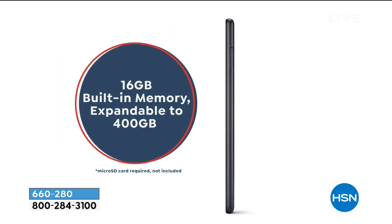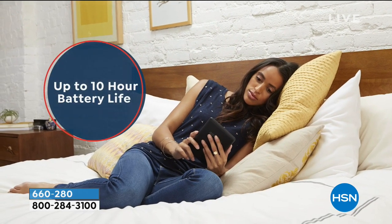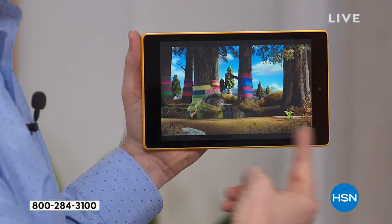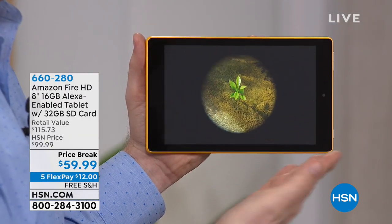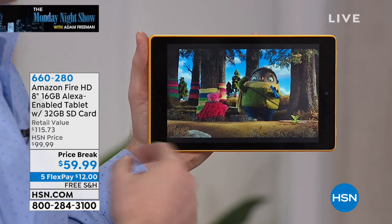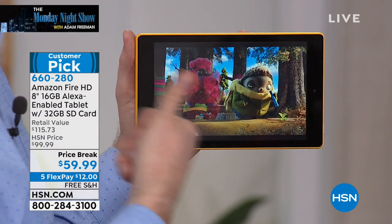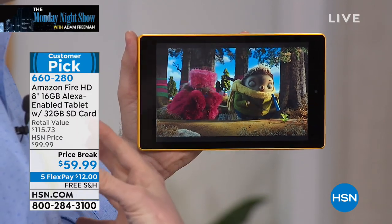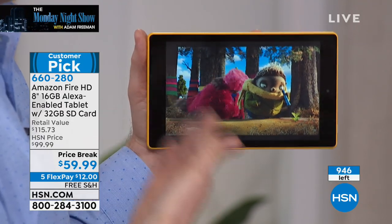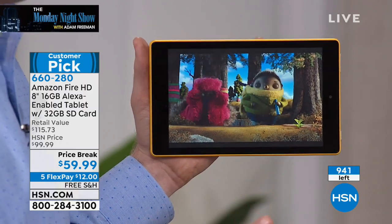If you want to use this as an internet device, it has Alexa built in, so you can now talk to it. If you want to go online, you can go to any website that you want to. If you want to use this as truly entertainment, here I am on Amazon's site. I'm on the Prime site. I'm watching a movie, so you can stream all your content. So you can watch your movies through Amazon. You can watch it through Hulu, through Netflix. My local cable provider has its own little app. I watch it through there as well. So I've got all that great content. This truly is an on-the-go device, so you're ready whenever you need to.